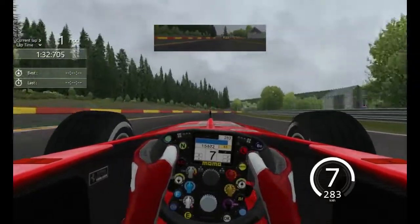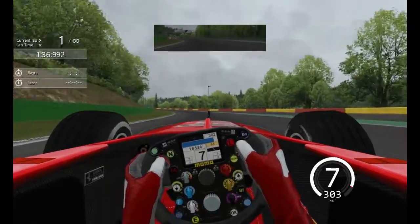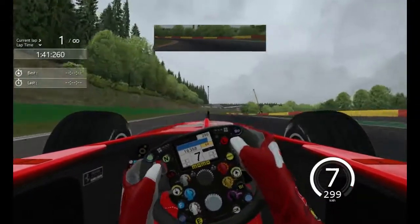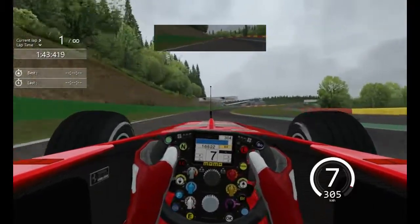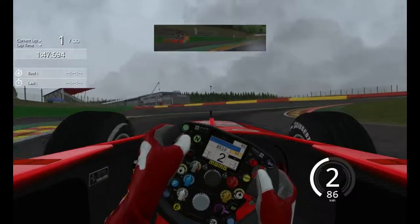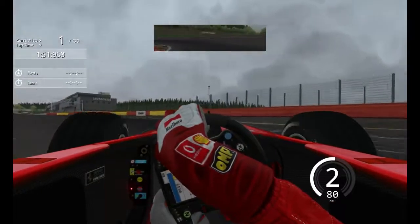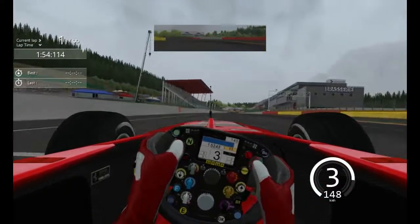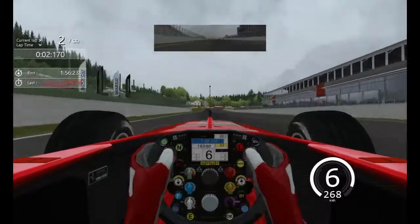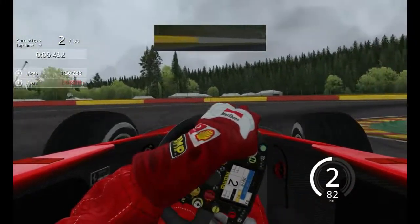I'd like to see what happens. Due to the restrictions in aero on modern F1 cars, which were put in place to make them slower so the sport could be safer, these cars should be faster, well, on paper. A 1:56.2. I'm pretty sure I could go faster than that, because that lap wasn't all that clean.